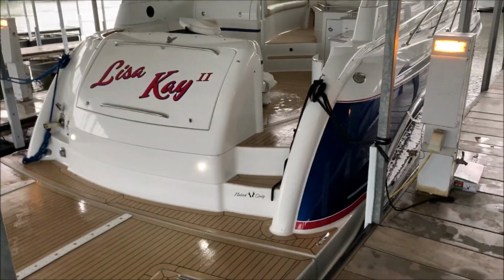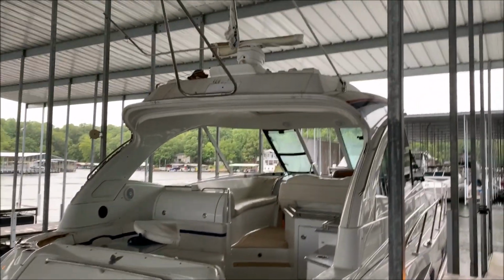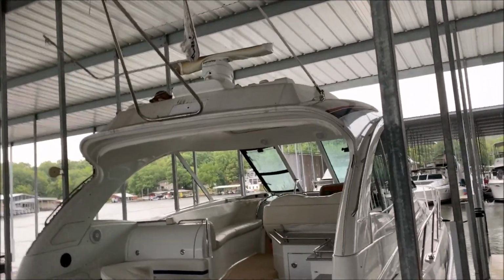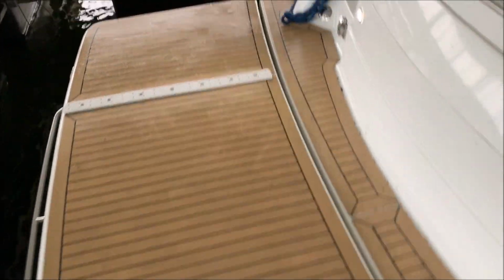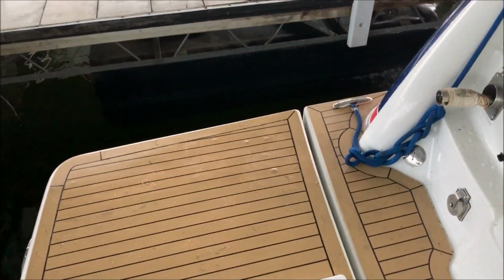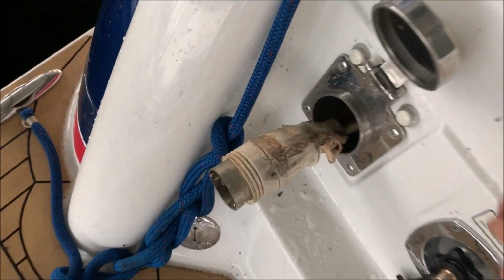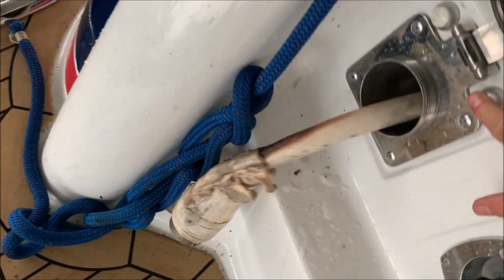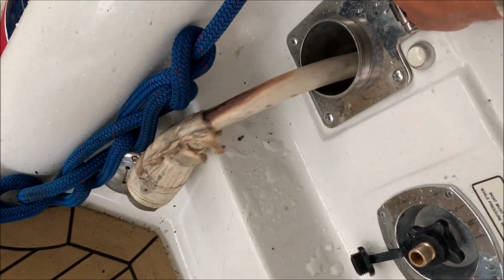Here's a 2007 Formula 45, fire damage. Top radar is melted, but actually still works. The decking still looks good. A little bubbled on the side of the fire. The actual power cord is melted towards the end, but the motor and the controls still work 100% perfect.